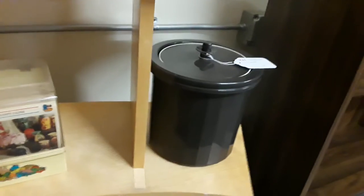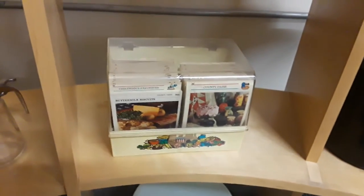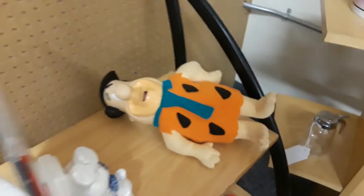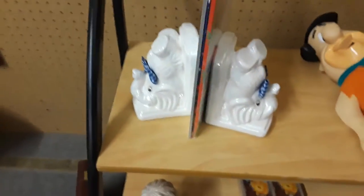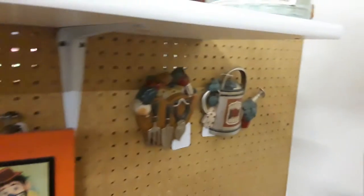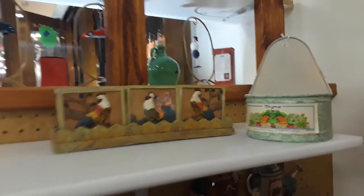I have some Tupperware, I have an ice bucket, and I have a cake set canister. I have some McCall's recipe cards, syrup jar, there's Fred Flintstone. I have some cute book ends of elephants, and there's a Snoopy coloring book and puzzle. I have these clowns up here. I have these gardening things here. There's some more up there.